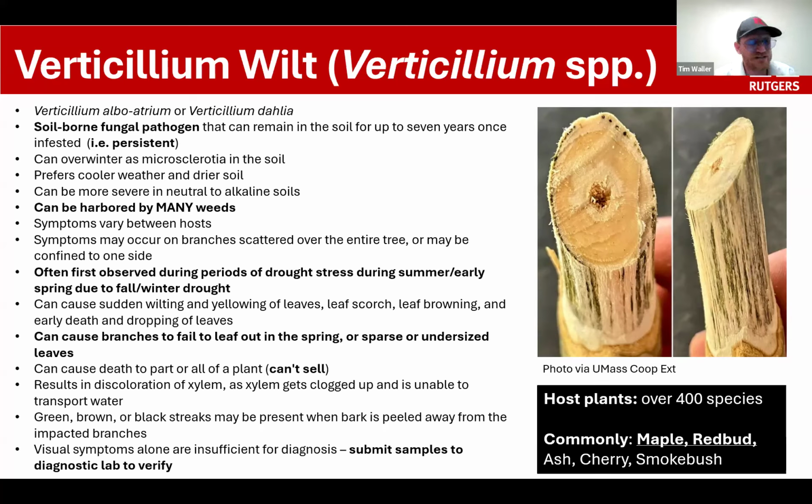A lot of times we start to see these issues very early in the year or very late in the year, depending on drought, stress, or status, because the plants are no longer able to function correctly. This is one of those pathogens where it's very important to consider working with a diagnostic laboratory.